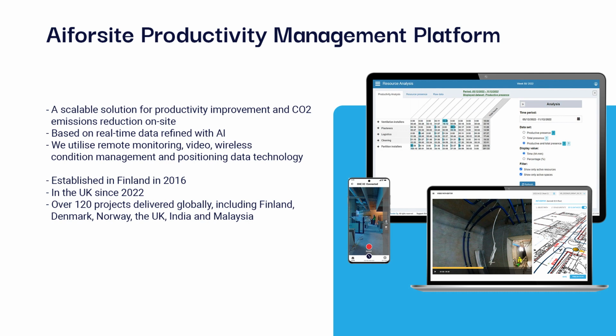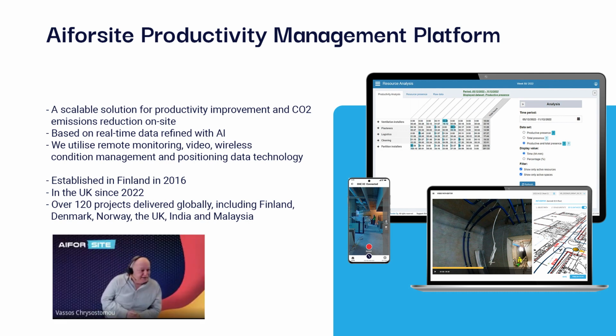Just a bit of background in terms of what is Aiforsite. It's a productivity management platform that was developed in Finland about 6-7 years ago. It's been in the UK since April last year. It's basically an AI-driven remote monitoring video and position data technology that enables you to identify productivity time on site and in real time and do something about it in order to improve the process.